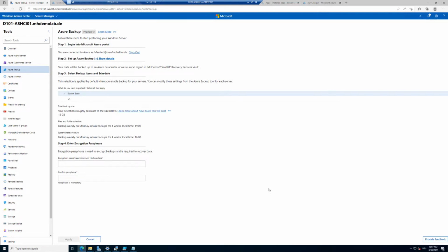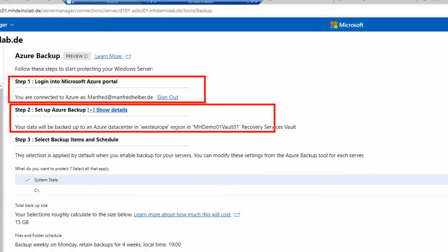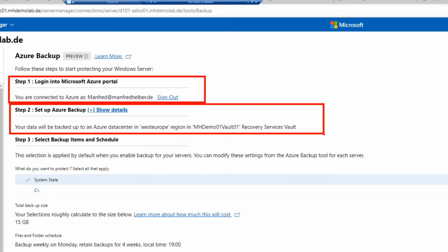Please remember, in our module about registering Azure Stack HCI in Microsoft Azure and configuring Azure Arc, we already onboarded this Windows Admin Center installation to my Azure subscription. This means I already have information here about logging into the Microsoft portal, and now I can start with step 2, set up Azure Backup. If I didn't configure the Azure connectivity till now, maybe you remember, then we have limitations. We cannot create any new virtual machines on Azure Stack HCI till we are connected to Azure.